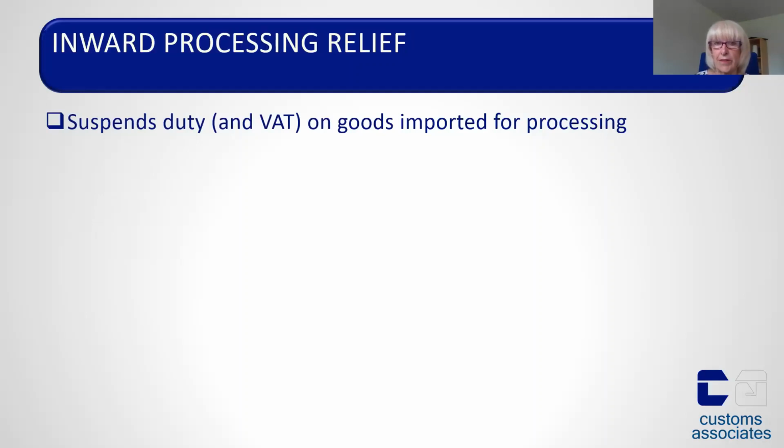So inward processing relief. Inward processing relief suspends duty and VAT on goods imported for processing. So particularly useful if you're bringing goods in now from the EU, processing them and re-exporting them, distributing them throughout the EU. A lot of companies have now applied for inward processing relief. But what is processing? Processing can be anything from the manufacture of a car down to anything as simple as repacking goods and preparing them for distribution and resale.